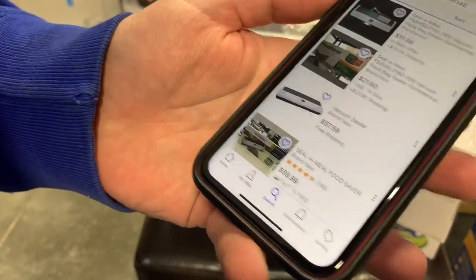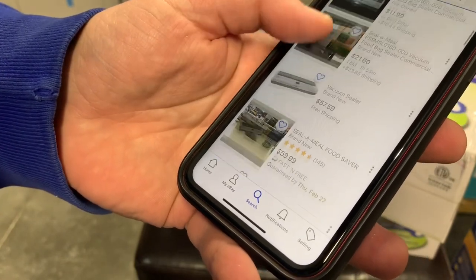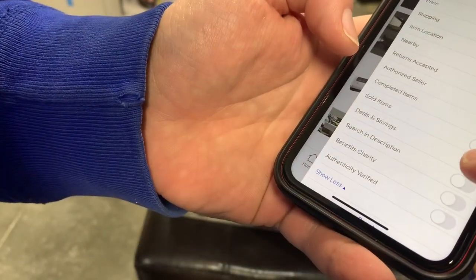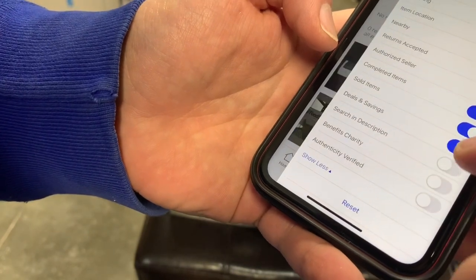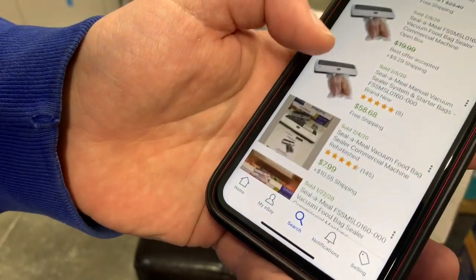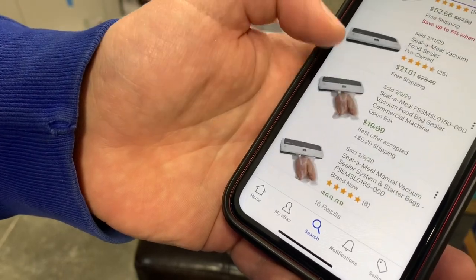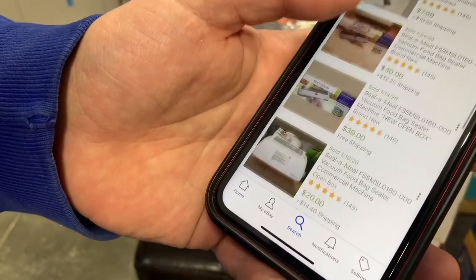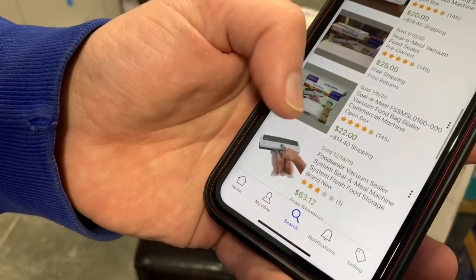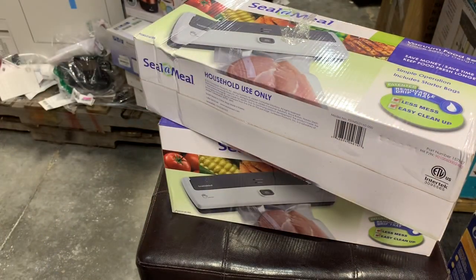That is cheap. Seal a meal. Yeah, this is an El Cheapo. Sold items. So brand new, they're about 60. Open boxes, not much, 20 to 30. 39 new. So yeah, this would probably be a flea market item. Probably put $10 on them and it'd probably sell really quick. Stuff sells good at flea markets.